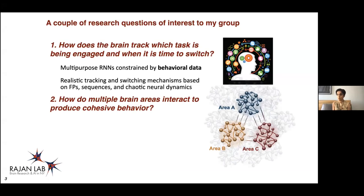The other research program builds on this one a little bit, because modularity seems to be a key determinant, at least one of the key determinants, of multipurpose functionality in neural network models. And that is the question of, why are there even multiple brain regions? How do multiple brain regions interact to produce cohesive behavior? You can see this from the perspective of the first question, because you can imagine that the state tracker could be a specialized module whose job it is to track task engagements and switch.